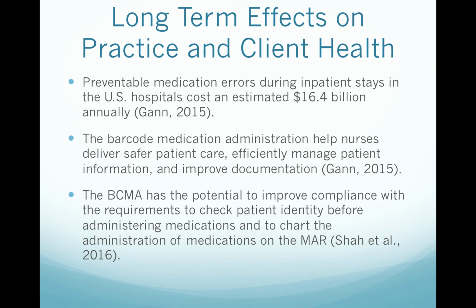The BCMA has the potential to improve compliance with the requirements to check patient identity before administering medications and to chart the administration of medications on the MAR. By incorporating the BCMA system into our healthcare facilities, it is requiring nurses to verify the patient's identity before administering any medications at all. We are required to scan the patient's wristband in order to continue in the medication administration process.